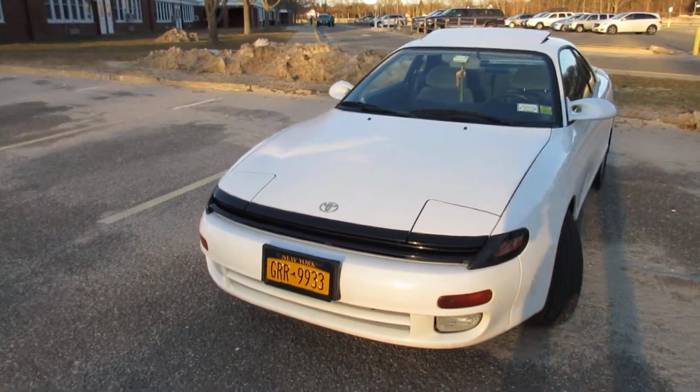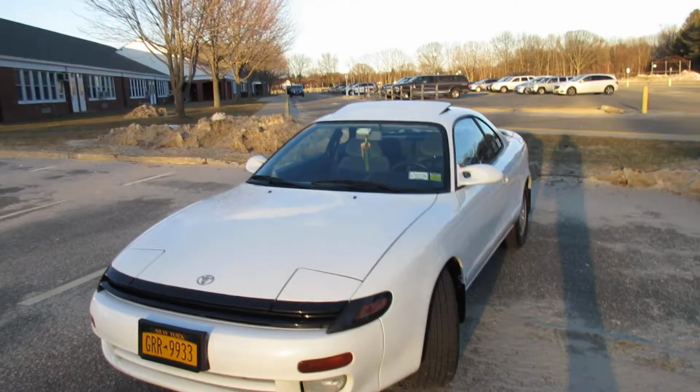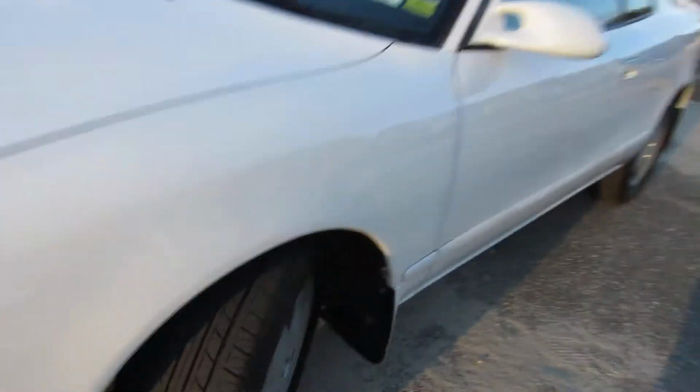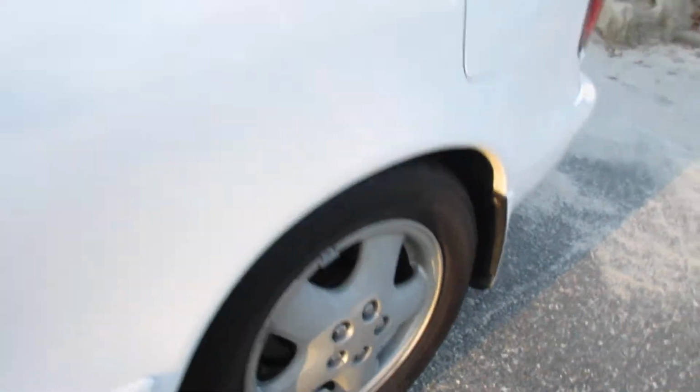Front two headlamps, everything's doing good. I did have to change this side marker bulb. I did that two days ago because it burned out when I was on a road trip. As you can see, these front tires are in like new condition. Also, the brakes are doing fine. Just a better view of those painted center caps.